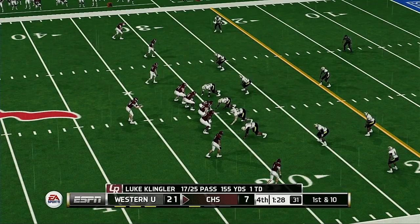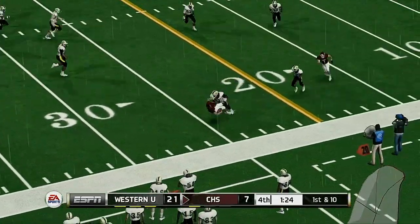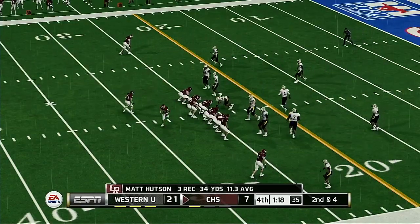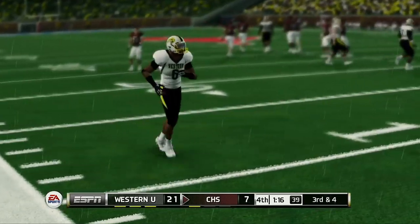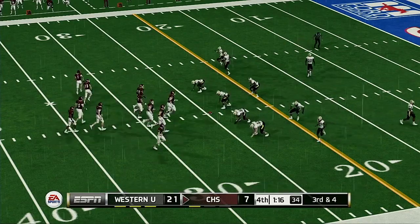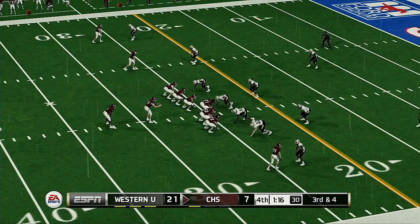They'll line up with five wide receivers. Throws complete, he's got space to work, and he's taken down at the 25-yard line. Stops the clock with a spike. So it's third down now, and they're going to need about four. Just over a minute in the fourth quarter.